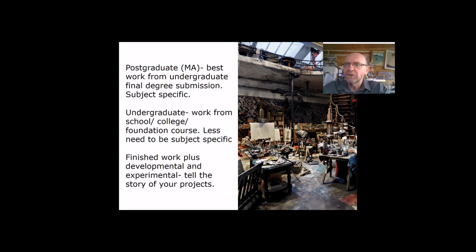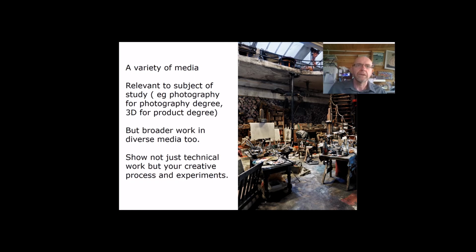Tell a story of your projects and how you got from A to B, how you went from the idea or the brief or the thought to the finished piece of work. So there'll be a variety of media in a portfolio, so not just painting or not just drawing, not just 3D. It'll be relevant to your subject of study. So clearly if you're applying for BA photography, you will have photography in your portfolio. But it's good to see other things as well, some drawing, some 3D, some other ways of looking at the world. And certainly for most courses, we like to see a big range of things.